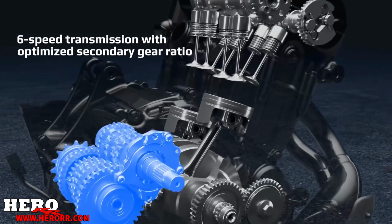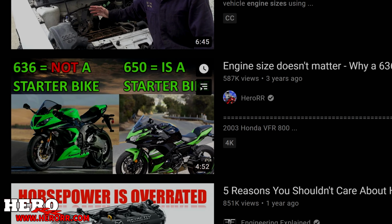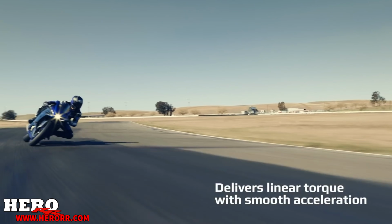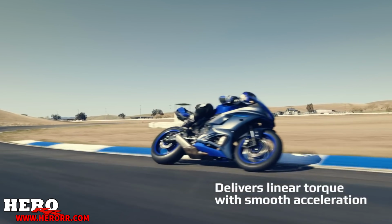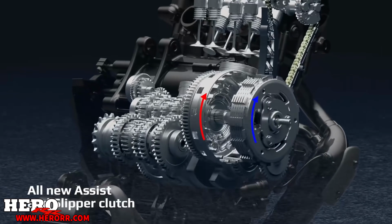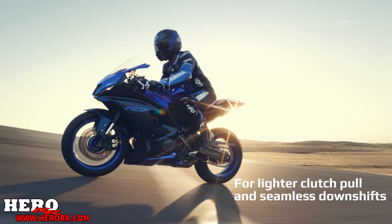If you guys never saw my video about the differences between engine displacement and power, then I'd highly recommend you check it out if this confuses you. But to sum that video up, even though the R7 has a bigger engine, because it has fewer cylinders, it makes less peak horsepower. So now that is the elephant in the room. The R7 is a slower bike, and it has an engine that sounds something like this.